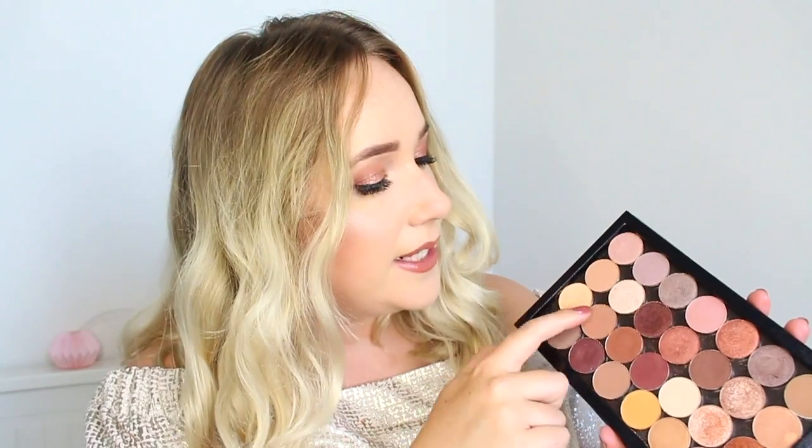I absolutely love these. What I'm wearing on my eyelids today, I've got a mixture of this row here, which are some of my favourite colours. They are so pigmented. A couple of the matte ones can be a little bit more chalky and powdery than you would like, but they go on so easily onto the eye. They're really easy to blend. The colour range is amazing. The price point, I just can't get enough of them.